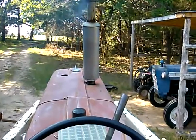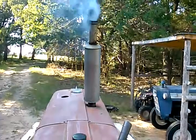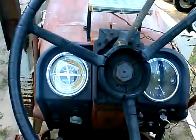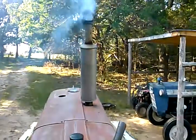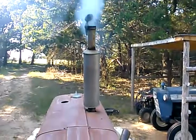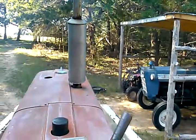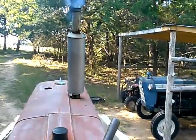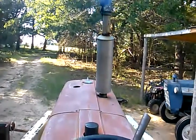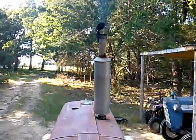Let the battery charge, warm up. Love her decent. Boy, she's puffing some smoke today. Like I say, it's been about 2 weeks. Getting low on fuel. There she goes. Rear it up a little.